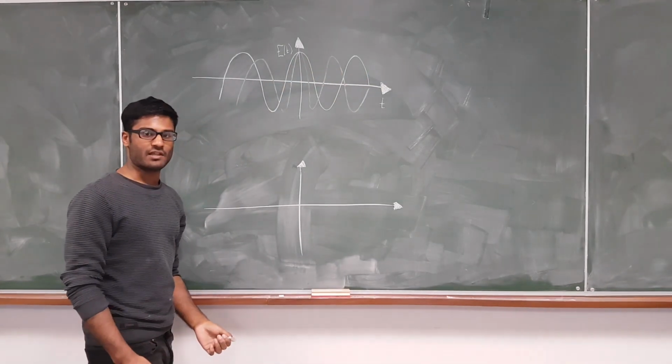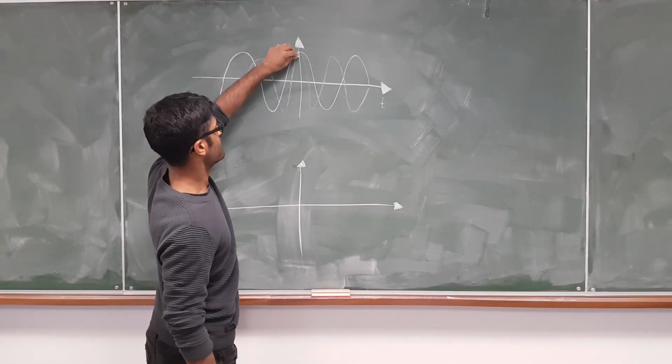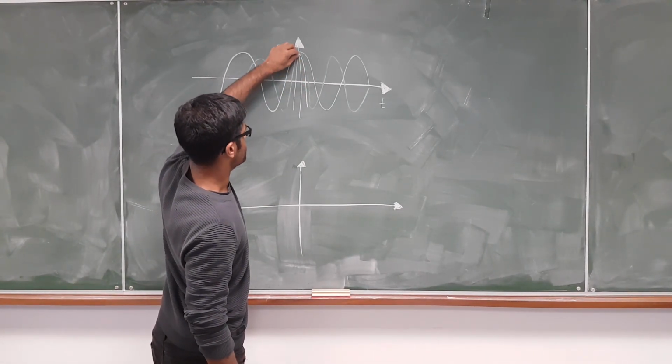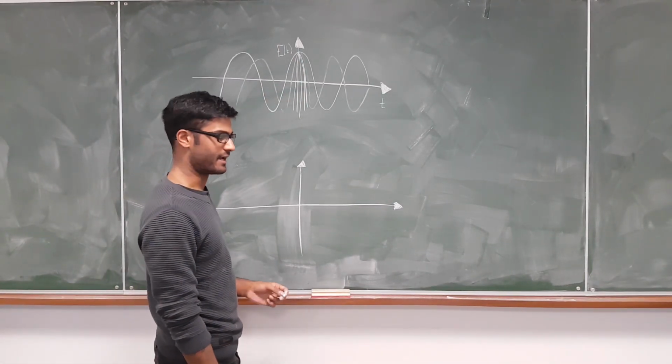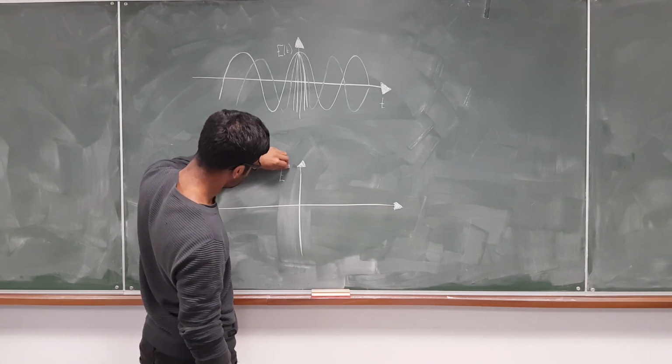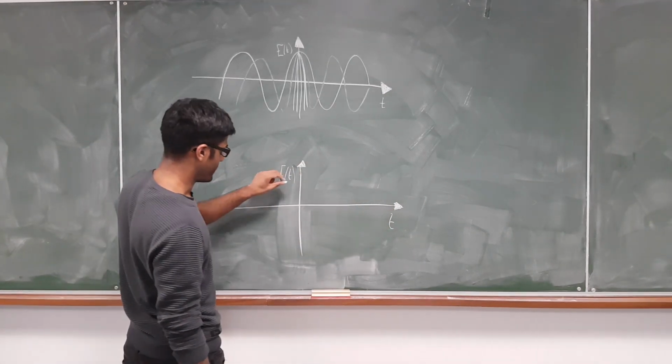There are going to be millions or even billions of these modes with the peaks aligned in the same position here. And the superposition of these modes results in a Gaussian envelope modulated sine wave, which is shown in the graph like this.